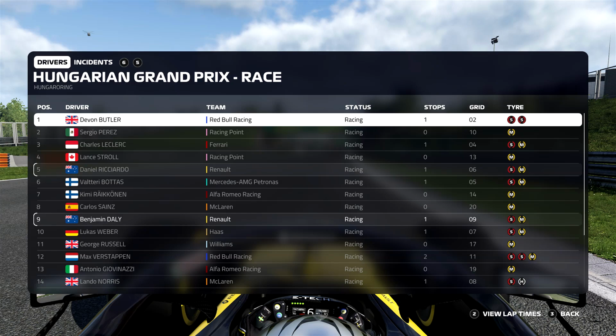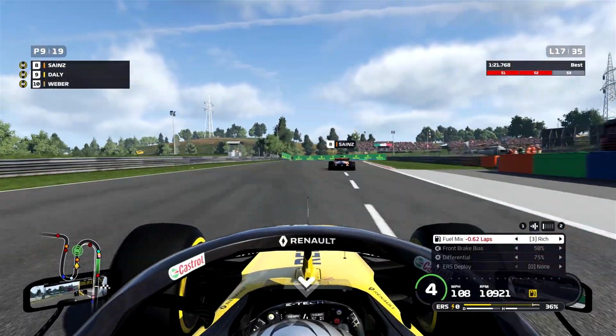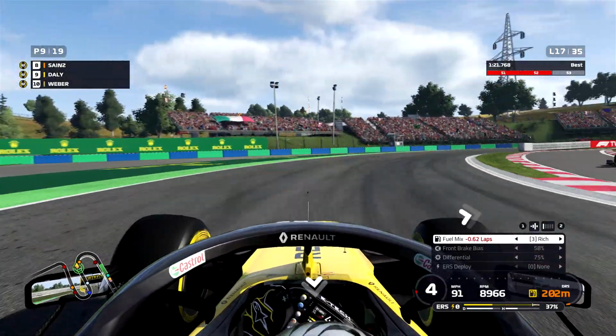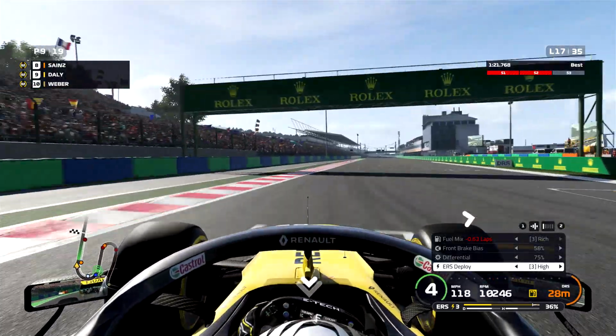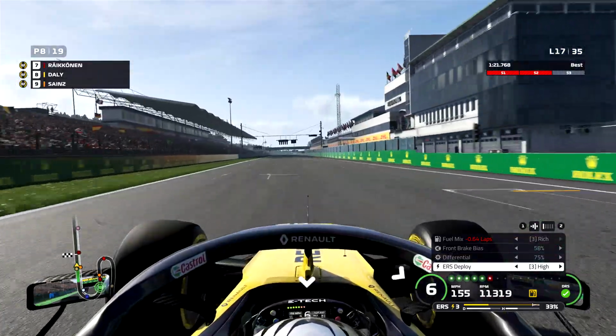Here's the race director. Devin Butler is winning this Grand Prix. Sergio Perez P2, still yet to make a stop. Lance Stroll is also doing a one-stop as well. Lando Norris also in the one-stop squad. So essentially, nearly half the field are doing different strategies to what we are.